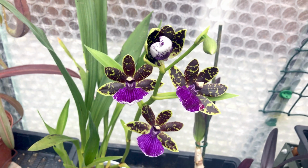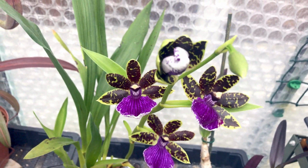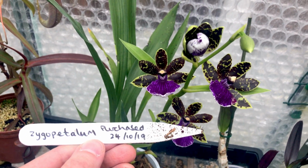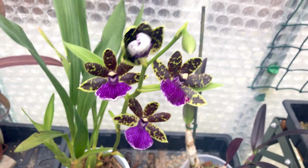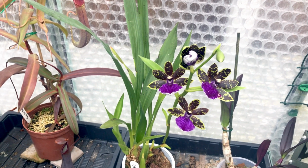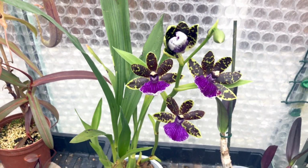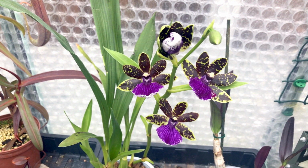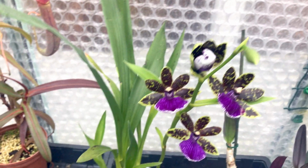So I've had this Zygopetalum, let me just grab hold of the label, since 24th of October. Gosh, it's not that long really. I mean, we're April 2020 now, but I'm treating this as one of my successes because this is a reblooming. And I think what I'll do, I'm going to tell you a little bit about it, but I think it'd probably be better if I put you on the tripod stand so that my hand is not doing all this wobbly stuff.